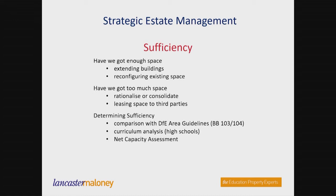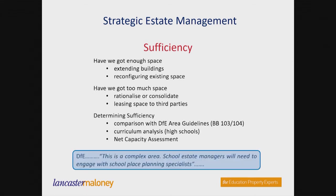It's slightly different for a high school, because what we might need to do there is have a look at your particular curriculum and look at a curriculum analysis and feed that in. And you may well be familiar with a net capacity assessment, which is a standard assessment that schools undertake anyway. So what do the DFE say about this? Well, apparently this is a complex area and you might not be able to do it yourself. You might need some external help and support in determining sufficiency within your estate.